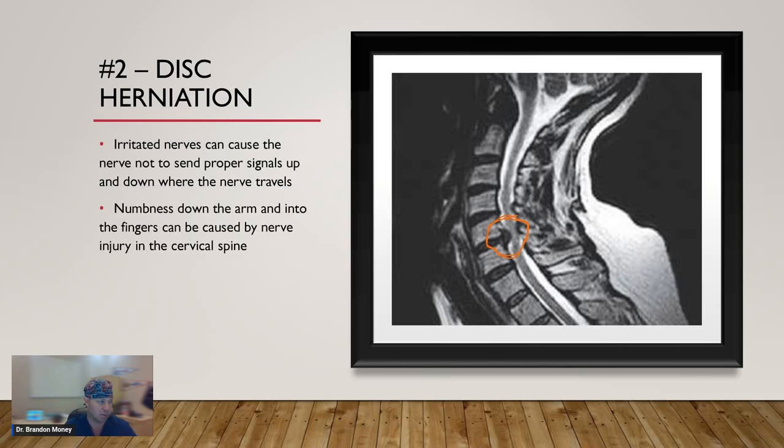And so you can get numbness down the arm into the fingers. And so when I test patients that have neck issues, I'm looking at their shoulders, their elbows, their hands, testing sensation, testing strength, because the problem isn't necessarily with your fingers. If you have numbness in your fingers, the problem's up at the source, typically in the cervical spine. And don't get me wrong, disc herniations are very common, just like degenerative disc disease. Tons of people walking around, tons of people, friends and family members that have disc herniations, and we don't even know it simply because they don't have any symptoms.